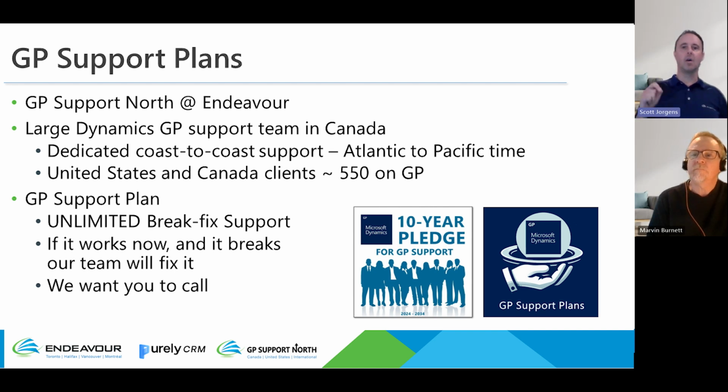So our support plans, unlimited break fix support. I think this is awesome. It's a big swing and a risk factor that has been calculated internally within Endeavour to provide unlimited times to call if something breaks within GP. We heard feedback from clients that there's often resistance, reluctance, a fear of calling support because they have to pay for our time. We are a for-profit business. If we can create unlimited break fix support tickets, we want you to call more often. Engage with us, help us provide advice and knowledge, keep your systems running, but also proactively add in a little bit of strategy, a little bit of extra mentorship, and a little bit of extra training.